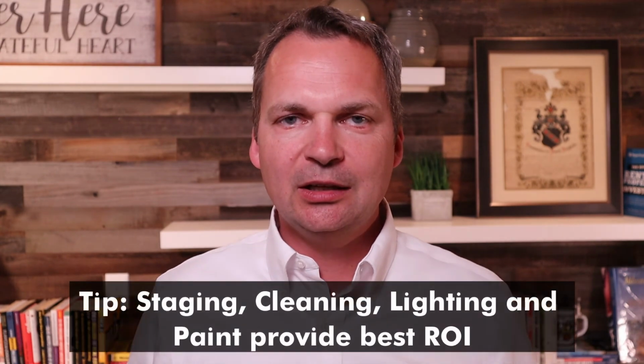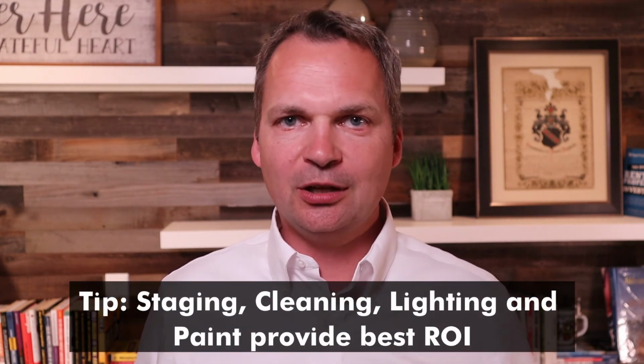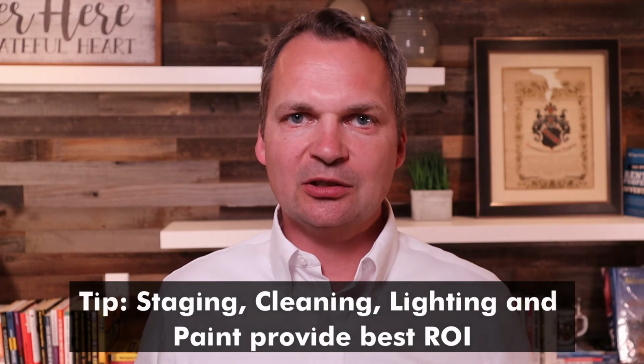Generally speaking, and from a financial point of view, it usually does not make sense to invest in updating your property before you're putting it on the market. It's always best to focus on things like decluttering and staging, deep cleaning, maybe painting, improving lighting on your property. All of these things are very easy to do, have very little cost, are quickly done, and make a huge impact on how your property shows to a potential buyer.